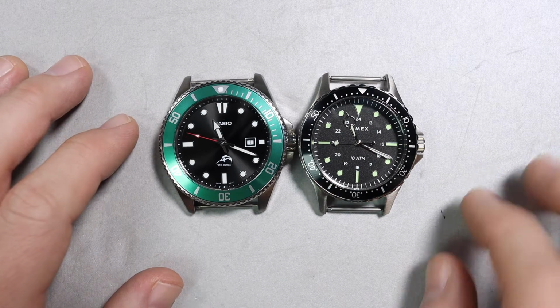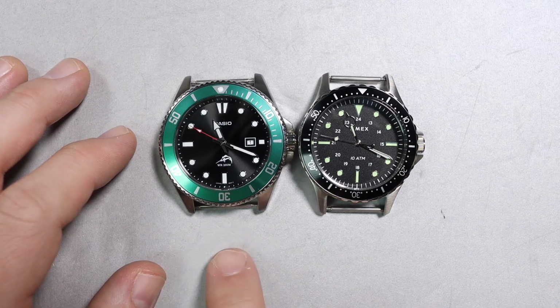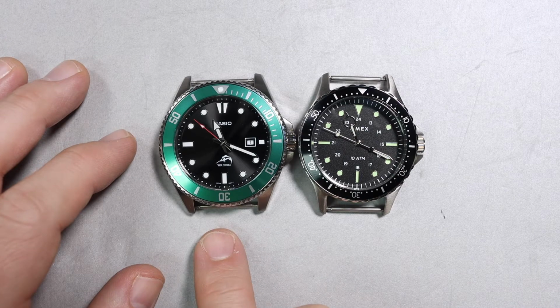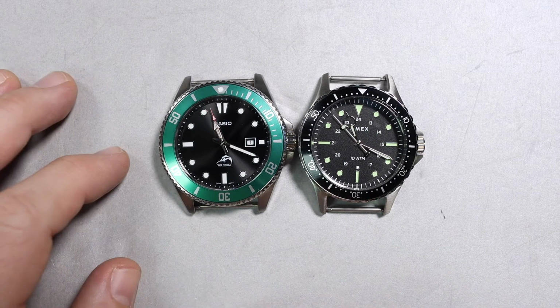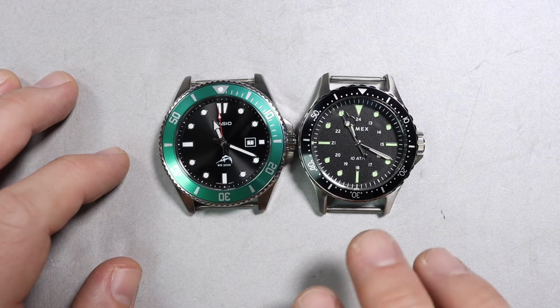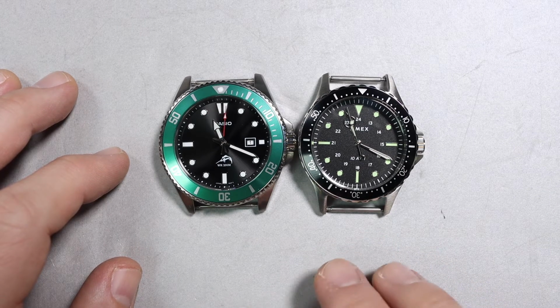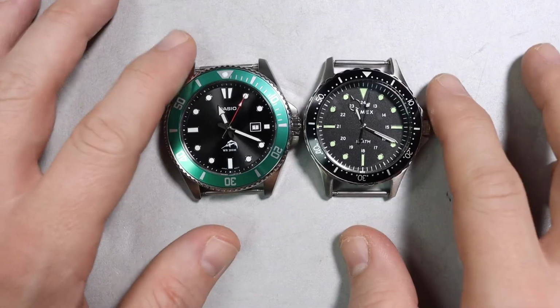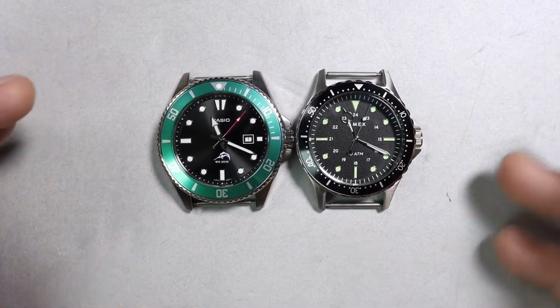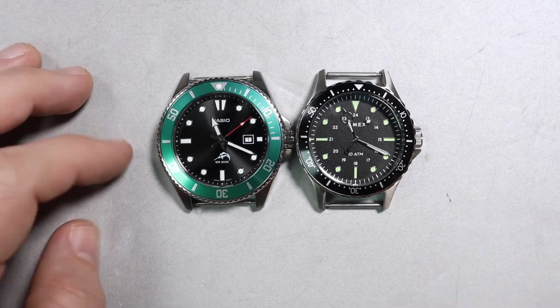And accuracy, the Casio Duro again beat out the Timex. This was losing about 1 second every 2 weeks, so maybe 2 seconds per month. The Timex lost about 5 seconds in 2 weeks, so about 10 seconds per month. Again, this is going to vary quite heavily from watch to watch. This is just the 2 samples that I have that I purchased.